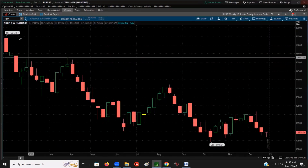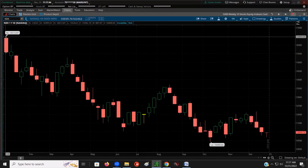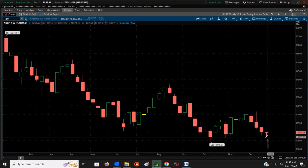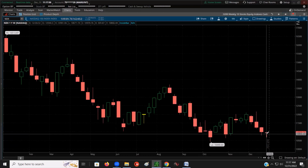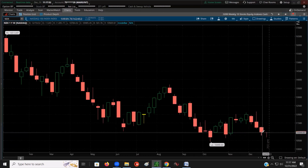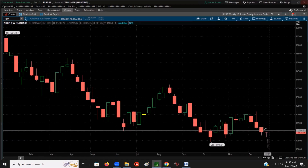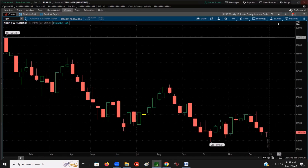Look at the NASDAQ 100. Here's the high for the year. Here's the low for the year. Yep, there we are. So it broke down, made a lower low, lower high than the prior week, where I showed you the S&P 500 was an inside candle for the week, where this is worse than the S&P 500.